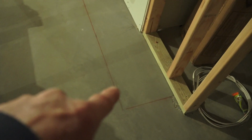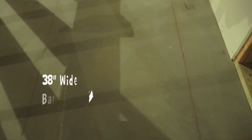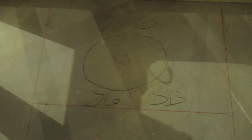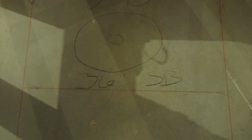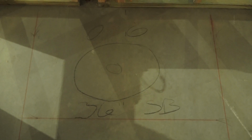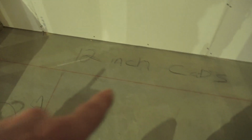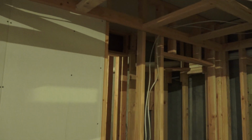And then in between the back cabinets and the front cabinets, we've got a 38-inch walkway, which is called the bar keep. That's where we're walking in behind the bar. And then right up this end of the bar keep, you can see we've got a sink base here. So 38-inch bar keep with a 36-inch sink base at the end here. And then above these 1 foot cabinets in the back, up here on the wall, we're going to have 1 foot deep wall cabinets as well.